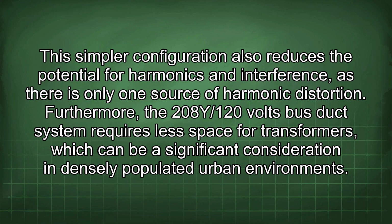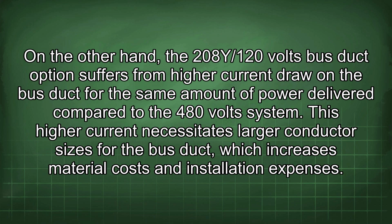Furthermore, the 208Y/120 volts bus duct system requires less space for transformers, which can be a significant consideration in densely populated urban environments.